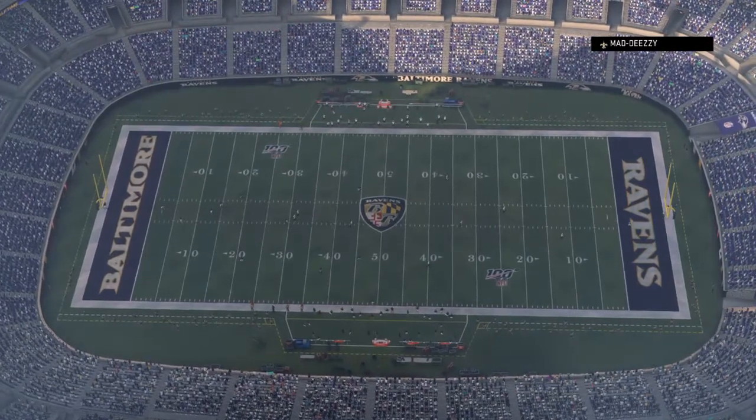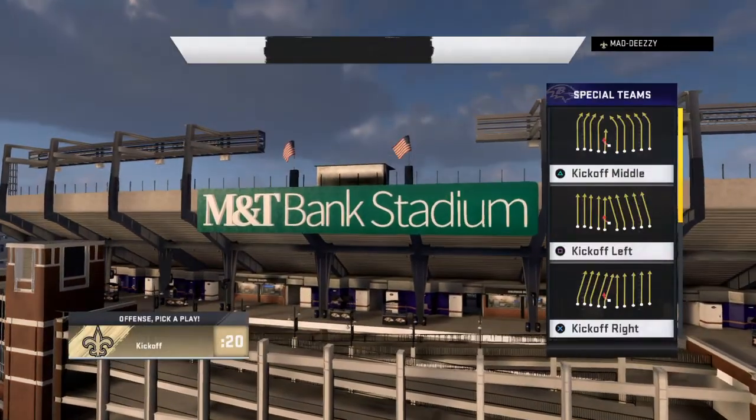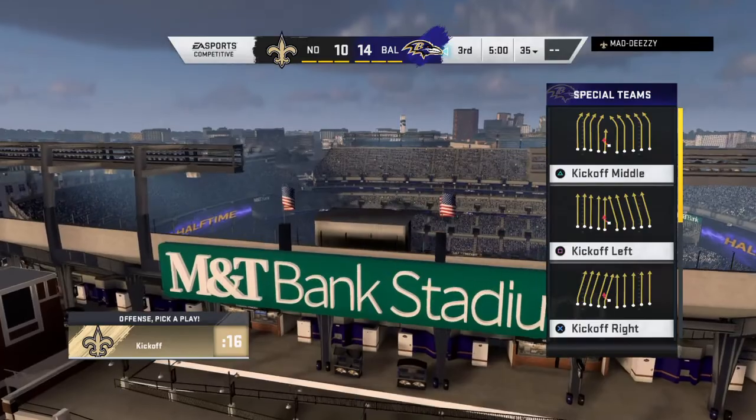As we send you to our EA studios in Orlando, here's Jonathan Coachman with our EA Sports Halftime Report. All right, Coach, thank you, and we welcome everyone back for quarter number three.